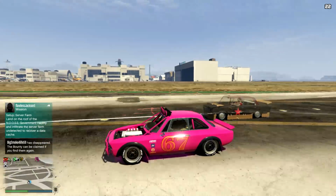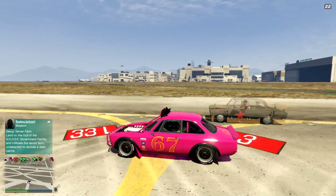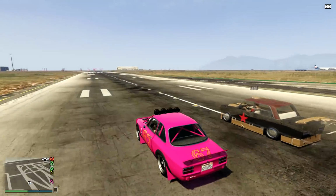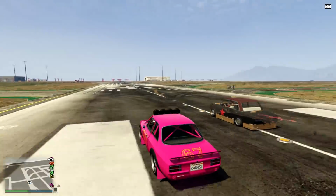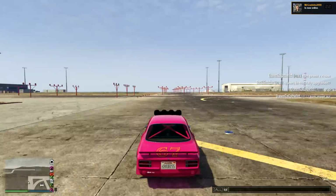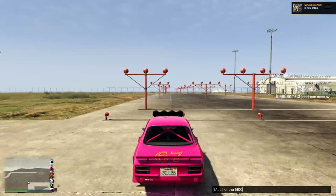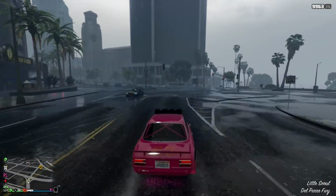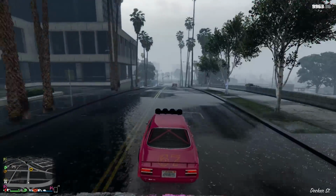Now, I do believe it's got some decent customization. And if you do like the classic look, the sport classic look, it's pretty good in that regard. But just know, if you're buying this car, you're going to be spending a lot of money for it to not really be good. It's just going to sit in your garage and you're just going to look at it. Even just driving it around, the handling isn't even that great.